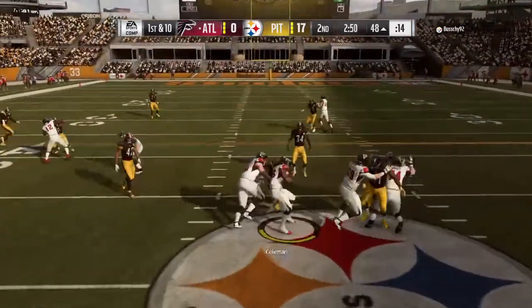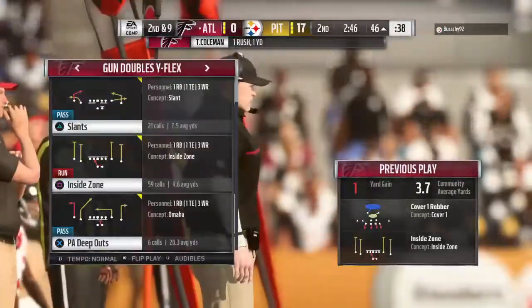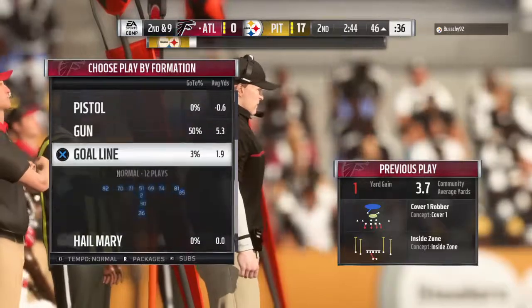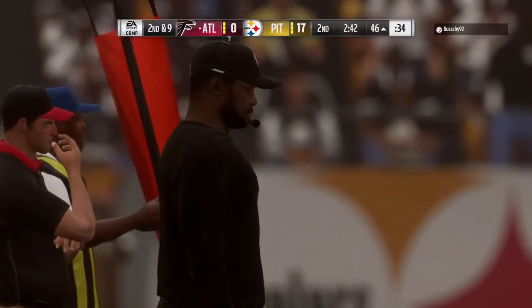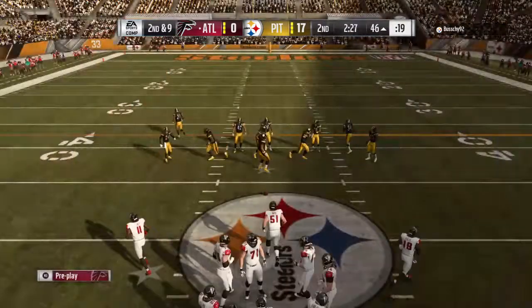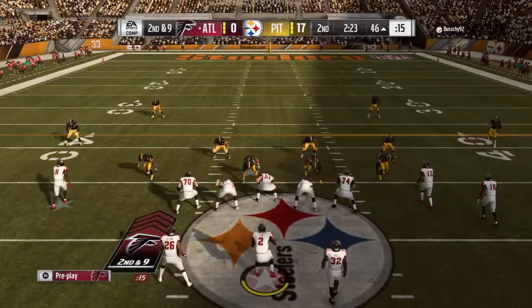The former Indiana Hoosier here, Tevin Coleman. And he'll get this down only to about the 46. Credit him with a 1-yard gain there to make it 2nd and 9. I don't think any of us were surprised that they decided to start this drive on the ground after the last 2 drives ended in interceptions. Unfortunately, though, not a lot going on that first play.